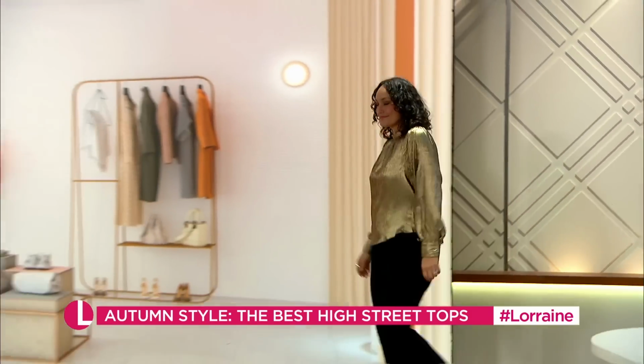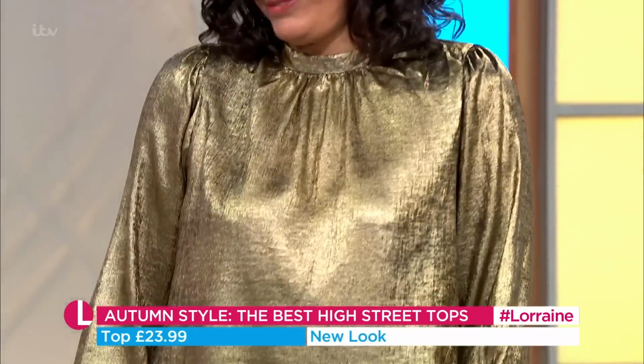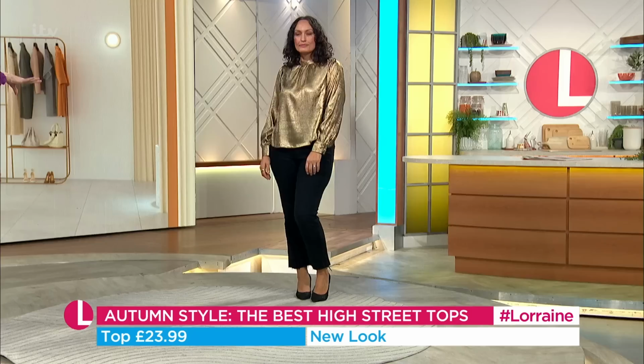Now, Nesh in a metallic. I am never far away from a metallic myself. Yeah, I love this one. It's a brilliant gold tone one from New Look for £23.99. Dare we say the Christmas season, but beyond, because it's going to look great with jeans. It's going to look great with just any sort of neutrals there. I love the little button on the cuff detail there.